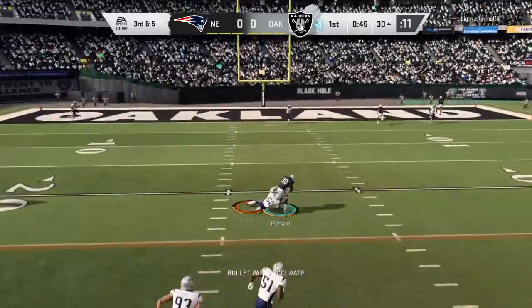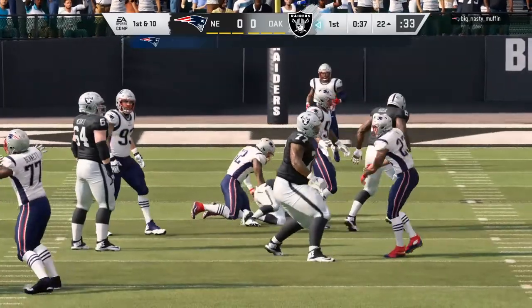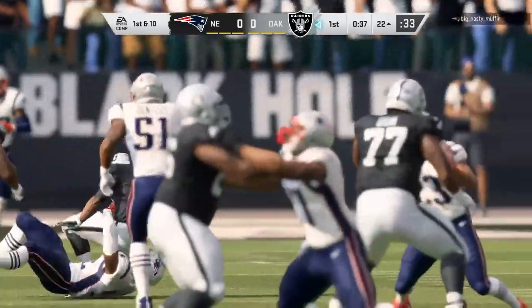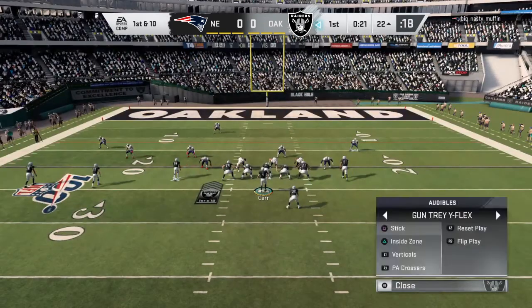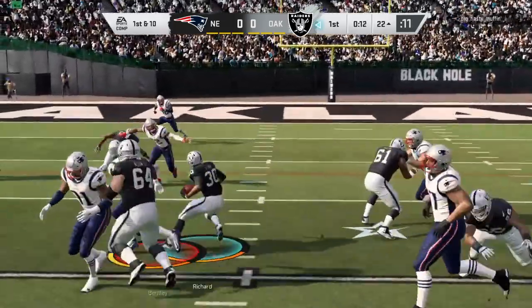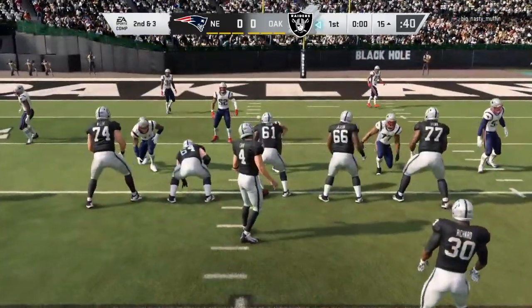To throw, it's Carr. Now he'll dump it underneath to his running back, complete. And he's going to get the first down here as he's taken down at the 22. It goes as a gain of 8, and it moves the chains. On first down, Richard. And he'll keep it moving down to the 15-yard line. 7 yards on the pickup there, and it'll leave him with a second and 3.